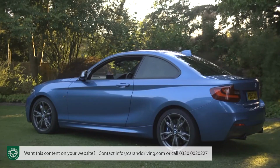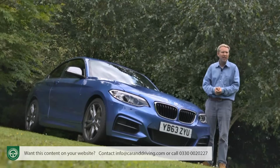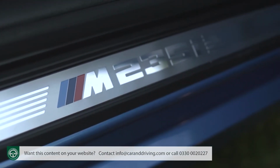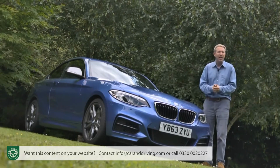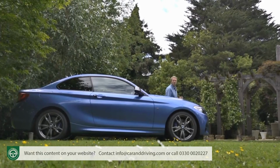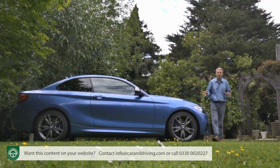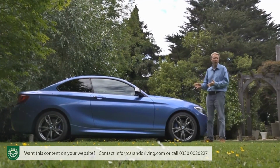With compact dimensions, a reasonably light weight, explosive power, rear-wheel drive and realistic pricing, this M235i satisfies just about every wish on an old-school enthusiast tick list, and does so in a way that truly recaptures the spirit of original M-Power models. There's simply nothing else like this car. Everything else you might consider as a competitor is either bigger or smaller, with front or four-wheel drive.